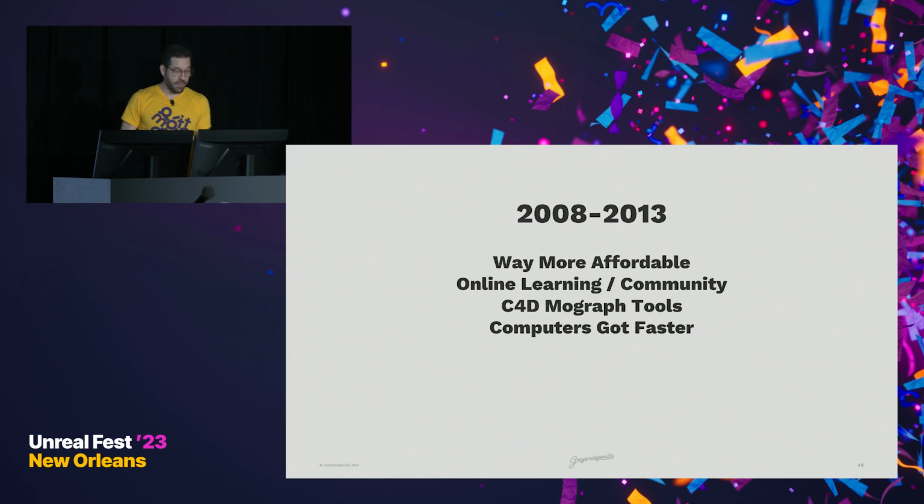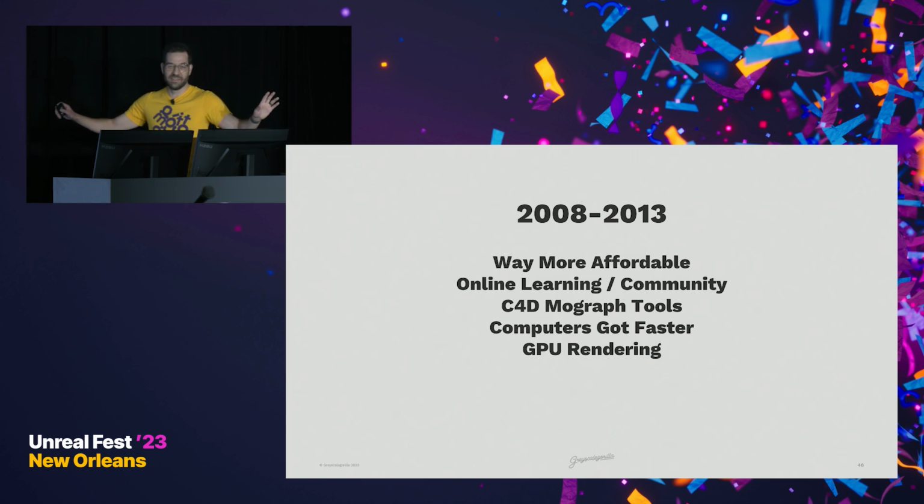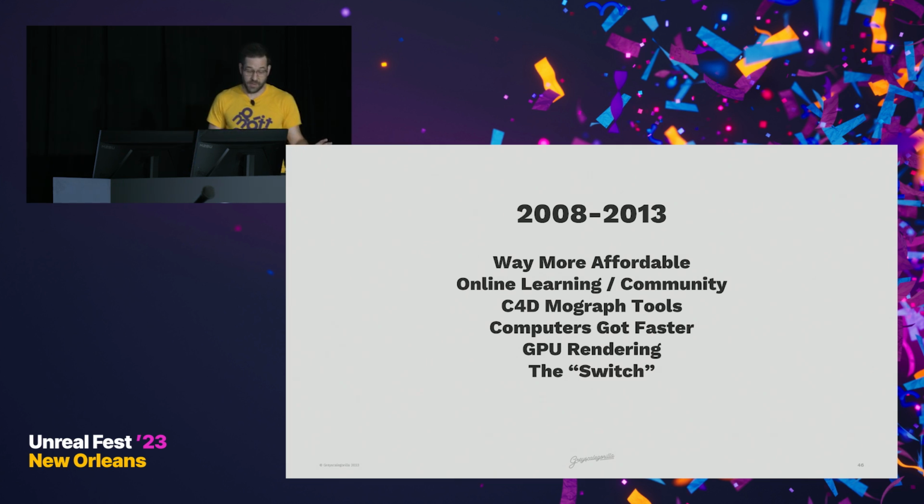I mentioned this earlier, computers obviously got way faster and way cheaper. And GPU rendering toward the end of this date here really came along and gave us photoreal results that we could render and show our clients and just blow their minds. Of course, they were GPU accelerated. We needed all the graphics cards and a little bit of cooling to make sure our rooms didn't get too warm. But the results spoke for themselves.